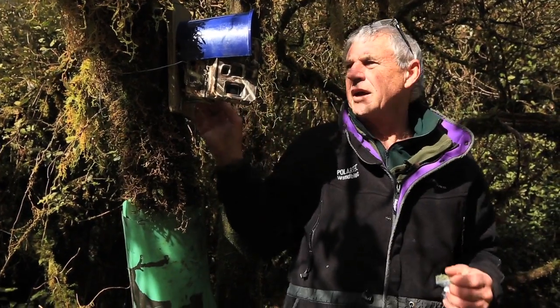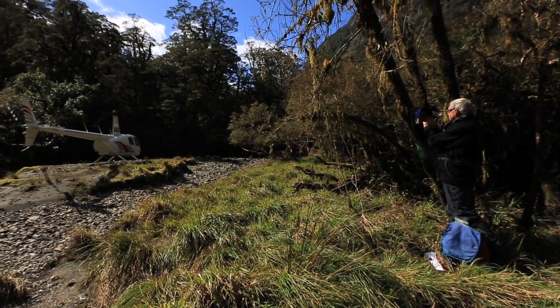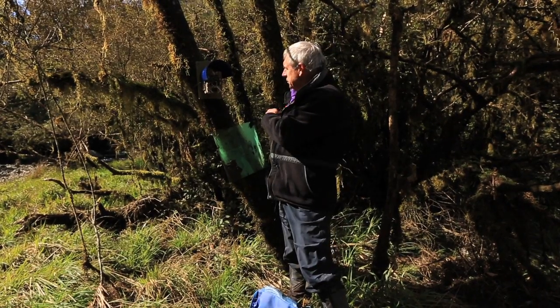We're above the lake at Herrick Creek, and the lake acts like a sort of barrier. Trails converge here, so we've got five cameras bracketing the main trails as best we can. Now we're ready to go.